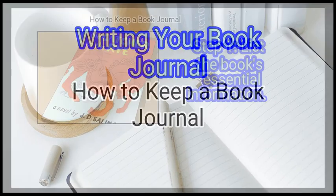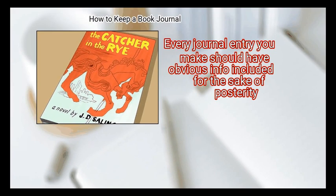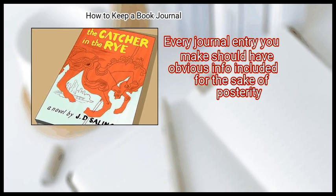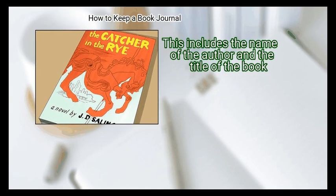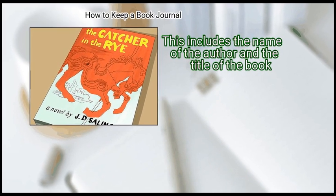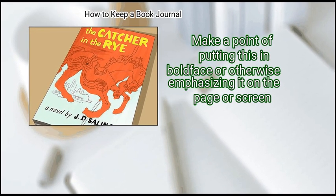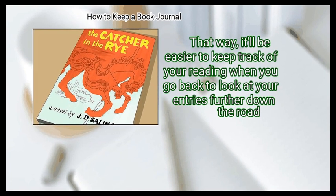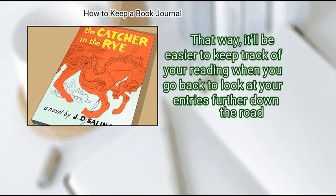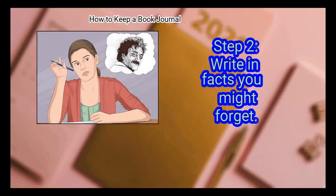Method 2. Writing your book journal. First, list the book's essential information. Every journal entry you make should have obvious info included for the sake of posterity. This includes the name of the author and the title of the book. Make a point of putting this in boldface, or otherwise emphasizing it on the page or screen. That way, it'll be easier to keep track of your reading when you go back to look at your entries further down the road.